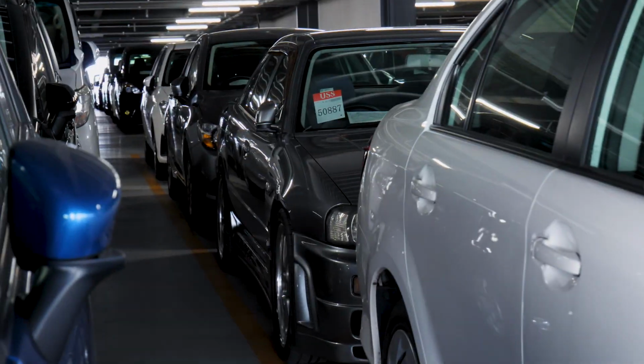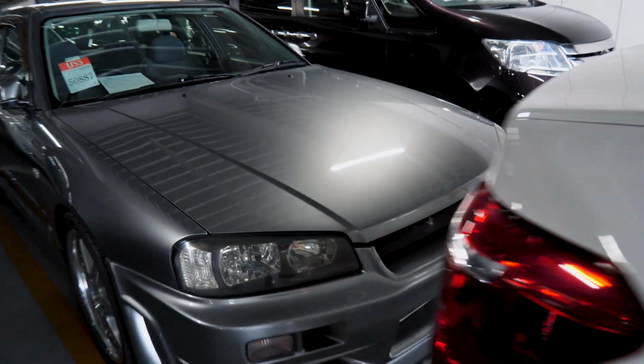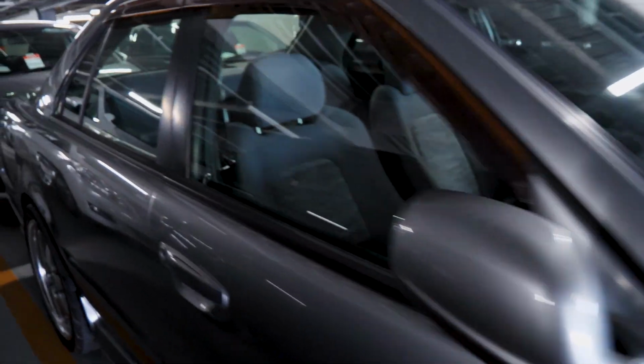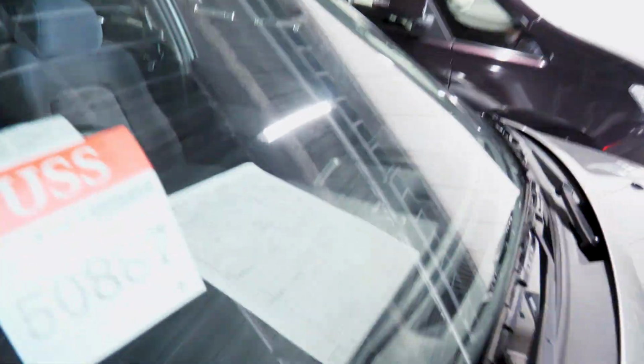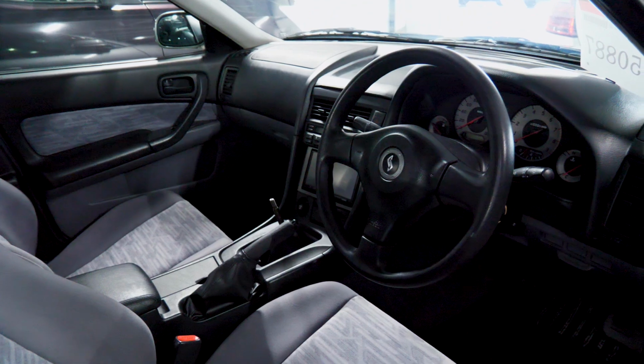Actually, I should just go see what's going on here real quick. Oh, nice 5-speed and everything. For real? Yep, it is. It is for real. Oh geez, that reflection though. Let's have a look. Pretty fresh. Got a lot of stuff in there, guys. Very cool.